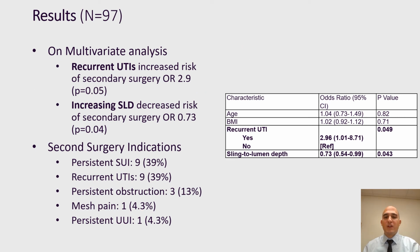When we look at our multivariate analysis, and this included all of our demographics and all of our ultrasound findings, we just highlighted the notable findings here. Recurrent UTIs increase the risk of secondary surgery, and increasing sling to lumen diameter decreases the risk of secondary surgery, as you can see on the table to the right.